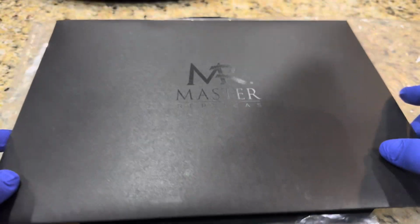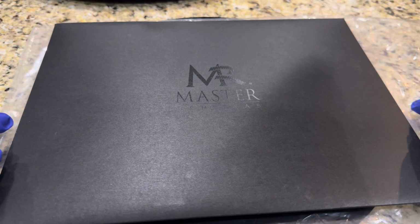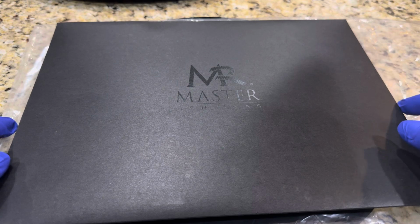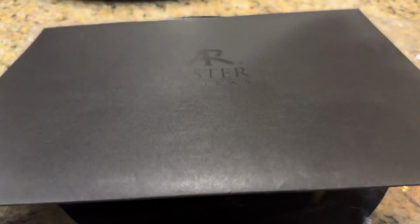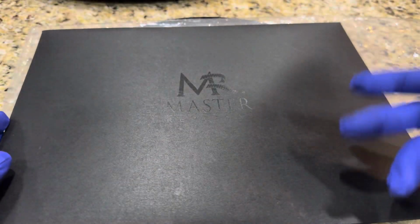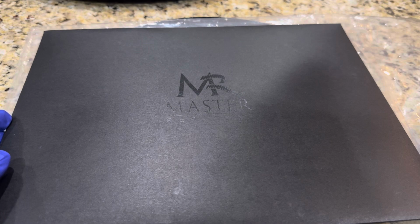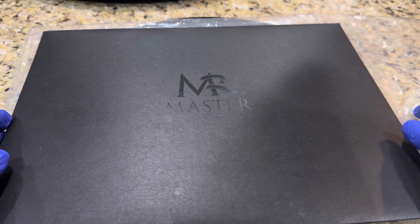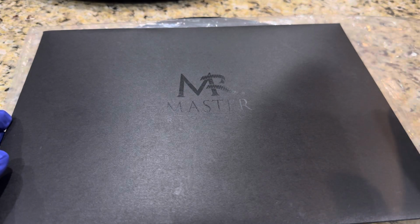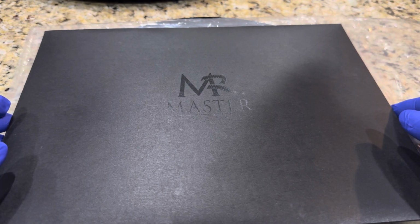Now, back then, because I was not a Master Replicas aficionado, I could really care less about the paperwork. And so I just got this water damaged certificate and I put it aside, never thought about it. I looked at it, I was curious, it looked nice, and I threw it off to the side. Didn't think much of it. I put it together with all my other paperwork. But then over the intervening 11, 12 years, I became more of a Master Replicas enthusiast.